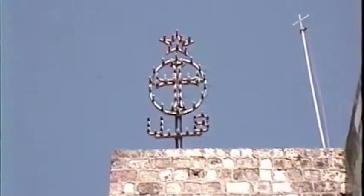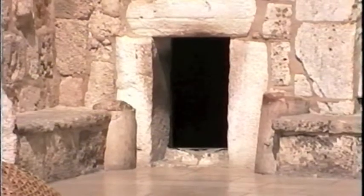Small door of the church. Everybody has to pass it in. So it's 1400 years old, the big entrance, the big arch.